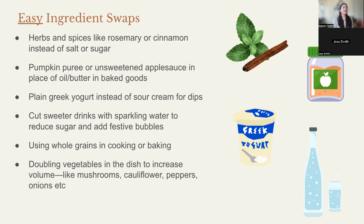So here are some easy ingredient swaps just to think about or to possibly try out if they sound good to you, or if you're feeling adventurous. Some of my favorites are different herbs and spices like rosemary or cinnamon instead of salt or sugar. I honestly am not sure why salt gets so much attention when there are so many herbs and spices out there that have such amazing flavor that they can impart in our food. So really try to think about using rosemary or oregano or different herbs to flavor your food instead of salt. You can also use things like lemon pepper, cumin, paprika.